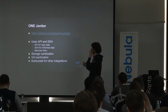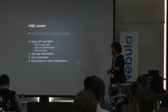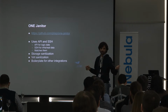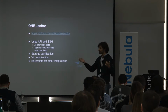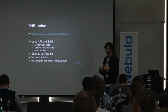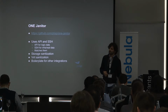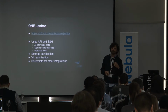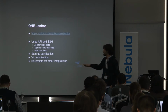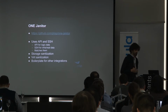Because of that, we developed a thing that we call the janitor. Basically, janitor is like a bot that connects to the OpenNebula API and then connects via SSH to each host and fetches all the data from the API, the logic data, basically the metadata, and then fetches real data from the hosts, basically LVM data, Virsh data, virtualization data, and then cross-matches them, making sure there are no ghost VMs that exist in the host that do not exist in OpenNebula, or a volume that's active in one host that it doesn't need to be because the VM is running on another, things like that. Usually it does not find anything, but you never know. And the human part of everything is always a problem.